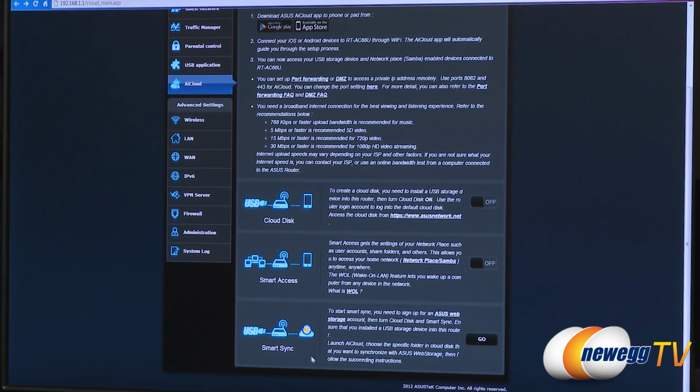And then lastly, we have Smart Sync, which, while we're planning to work with different types of cloud-based storage services, such as SkyDrive or Dropbox, initially we'll be launching with support for our ASUS web storage service. So if the user is synchronizing content through this, it will automatically go back and resync to our cloud disk, which is the USB attached disk on the router, and make that available to all those systems across the network. Very nice.